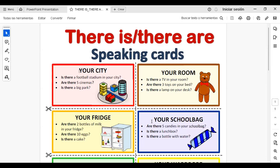Okay, so your school bag. Let's see. Are there 5 candies in your backpack or your bag? Are there some candies in your bag? There is one. And the rest? ¿Y los demás? Carlos? No candies. No, that's fine.